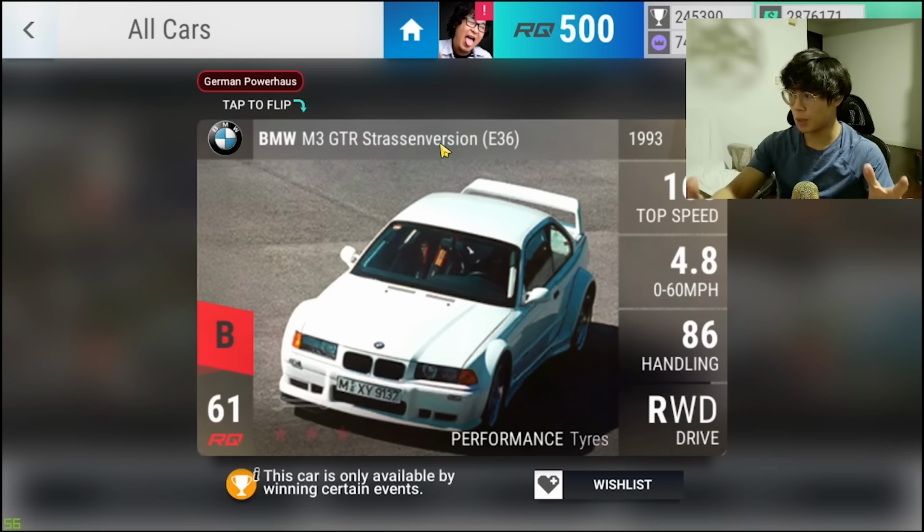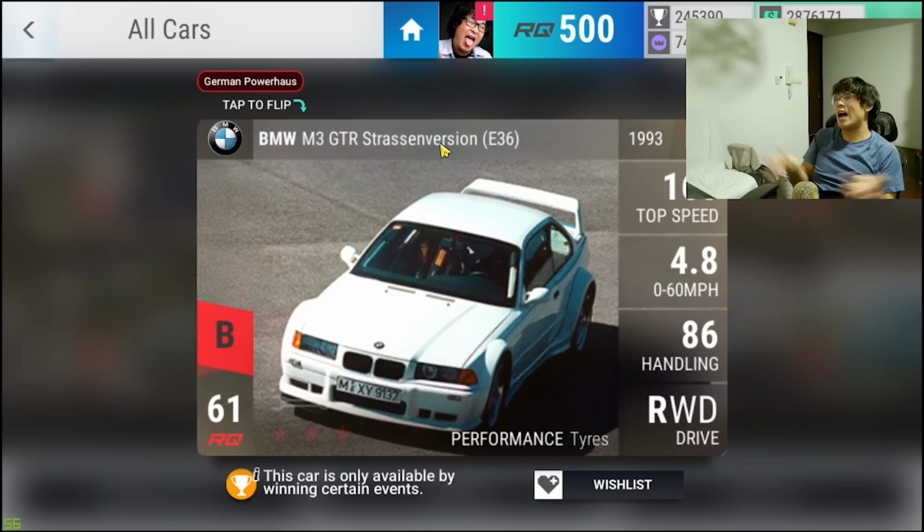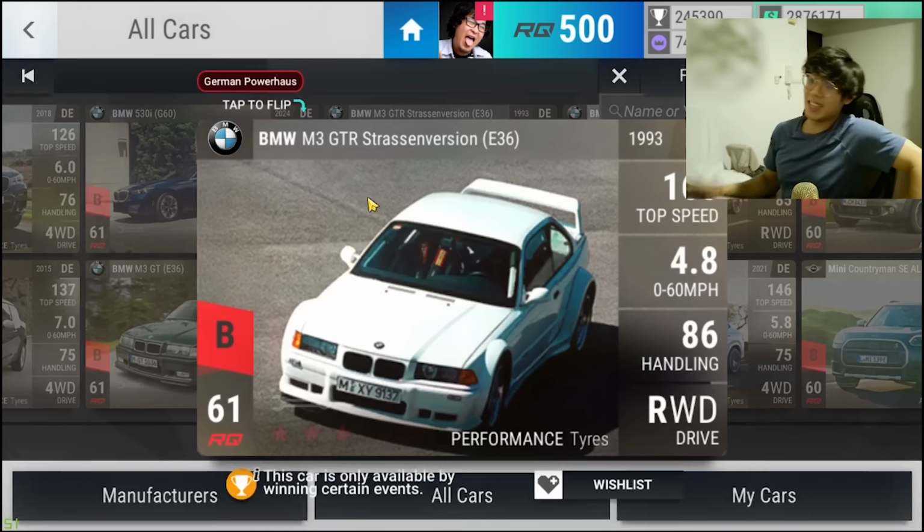It informs me of really cool cars that I did not know existed. I did not know that the M3 GTR Straßenversion was a real thing. I thought Straßenversion was just, you know what? That might be the German word for homologation. Maybe. I don't know, but I always just kind of associated the word Straßenversion with Porsche. So yeah, I did not know that this car existed.